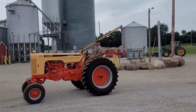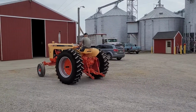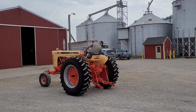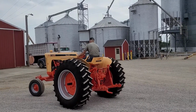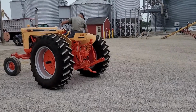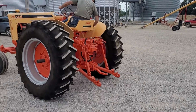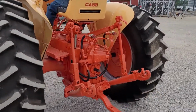just showing you the different gears, and everything seems to be working fine on the tractor. The hour meter doesn't seem to be working, so he said it shows 3,100 hours on it. We're not sure how accurate that is. Showing you the Case hitch operating there. Go ahead and operate the PTO too, Don.